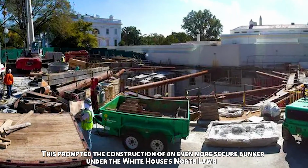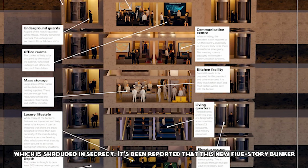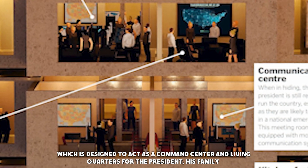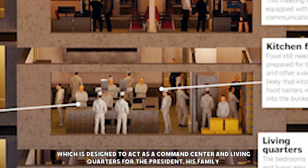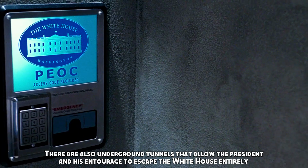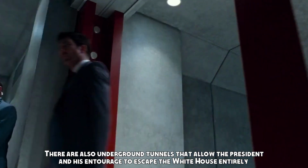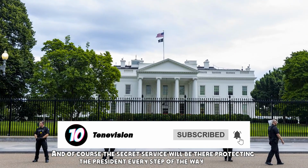This prompted the construction of an even more secure bunker under the White House's north lawn, which is shrouded in secrecy. It's been reported that this new 5-story bunker, which is designed to act as a command center and living quarters for the president, his family, and his staff, is equipped with food, a self-contained air supply, and sealed off against radiation from a potential nuclear attack. There are also underground tunnels that allow the president and his entourage to escape the White House entirely. And of course, the Secret Service will be there protecting the president every step of the way.